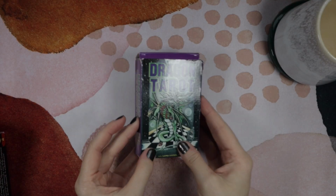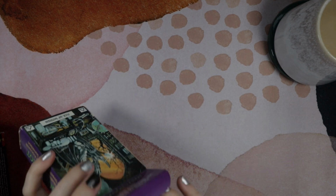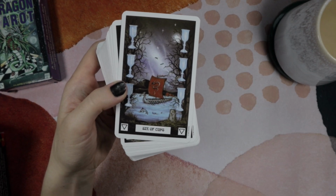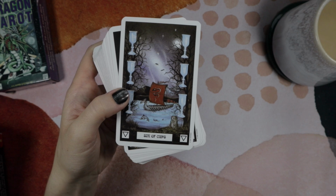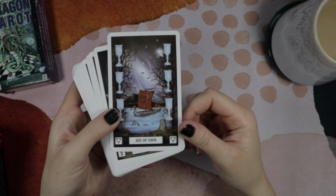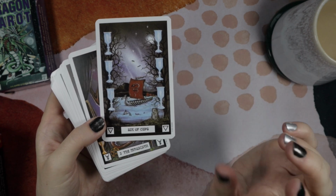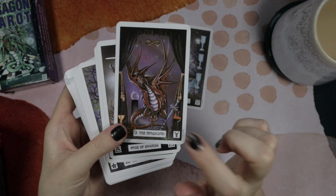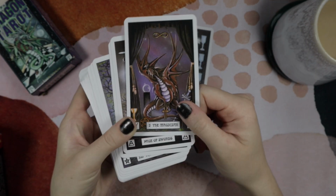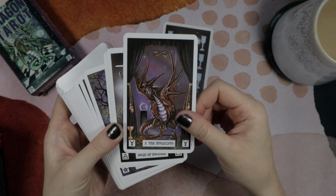Okay, my fifth deck in these five decks that I think are really cool that I've been neglecting. This is the Dragon Tarot. This is mass market, I believe. I got my copy off eBay with the bigger book. I don't know if that edition is still in print, but the deck is. I love this artist, Peter Prokonik. I love his art, and I'm on a mission to collect all the decks that he's done because I think they're really cool.